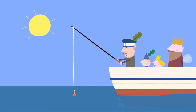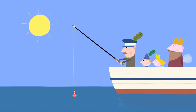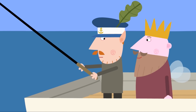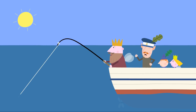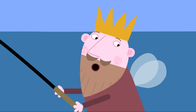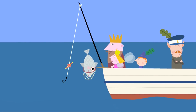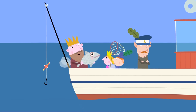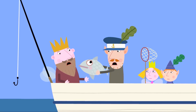This is so exciting. Shh, everybody. Now we wait. Are you sure this is right? Of course I'm sure. Come on, let me have a go. Fine, you'll see. It takes time to catch a fish! I've caught a fish! Holly, grab the net. Get ready to catch it! Well done, Daddy! Wow, it's big! It's a whopper, all right, and I caught it. It's only a little tiddler. It must be the biggest fish in the lake. It's too small.